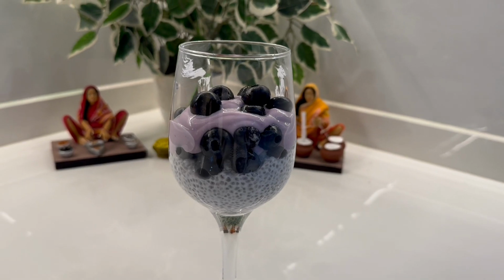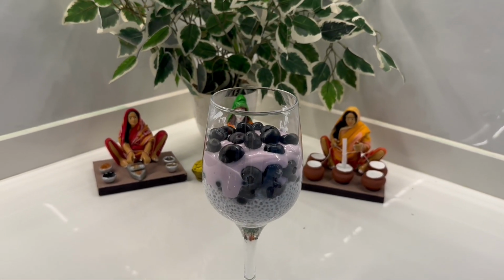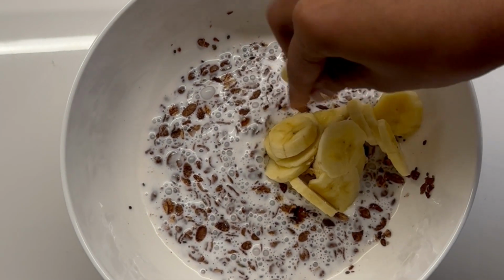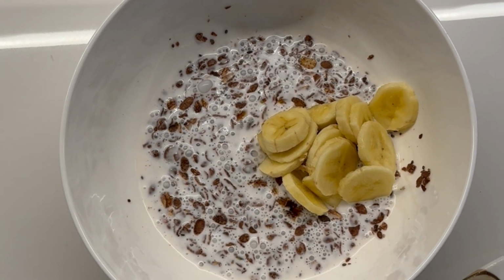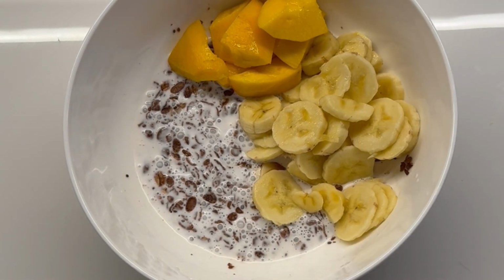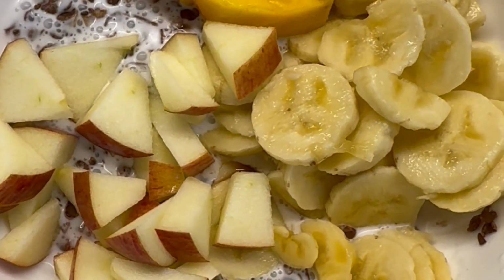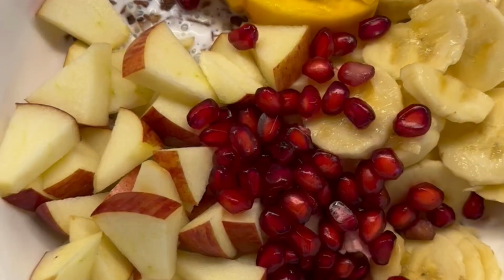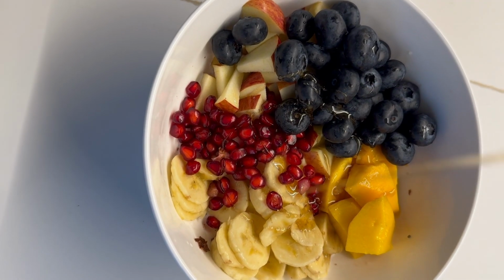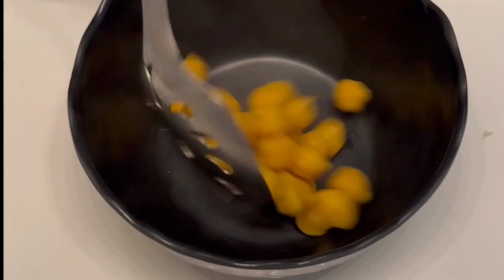So yes, add berries, add as many berries as you can. It's a little bit on the expensive side, so what you can do instead is add a variety of fruits so that you can get all the nutrients from the mixed fruits that are available, and always go for seasonal fruits. I add bananas, apples, blueberries, mangoes, whatever fruit I get, and make a salad out of it and make a variety of dishes out of it, which turns out to be really tasty, amazing, and at the very same time fulfills my requirements of antioxidants for the day.